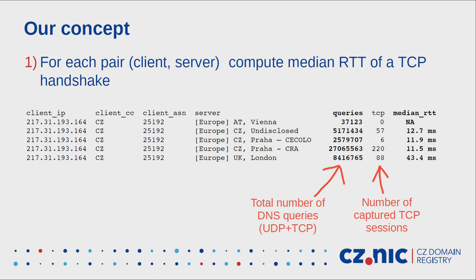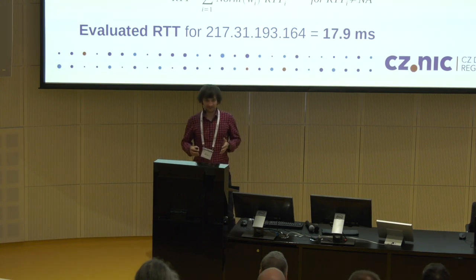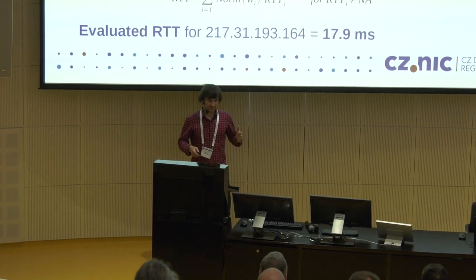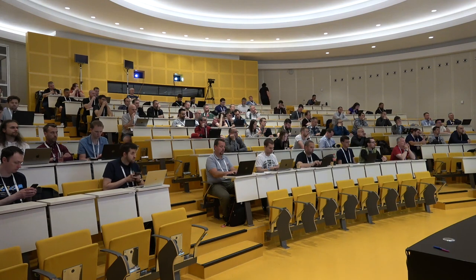So having such data about the latency to each server, we are able to do some more general evaluations, such as evaluate RTT for IP address, network, or country. Basically, this is a weighted mean, and the number of queries is the weight here in this mean. So the more queries is observed on a particular server, the more important RTT is.